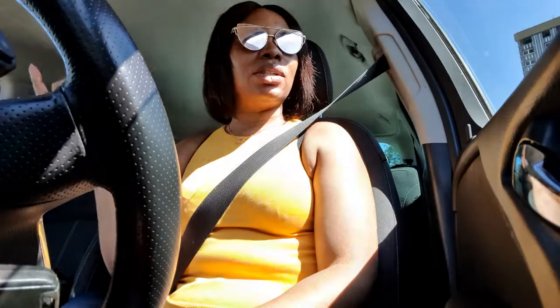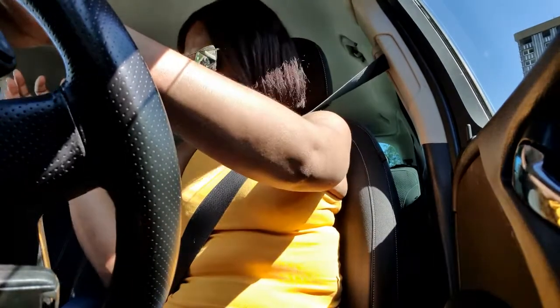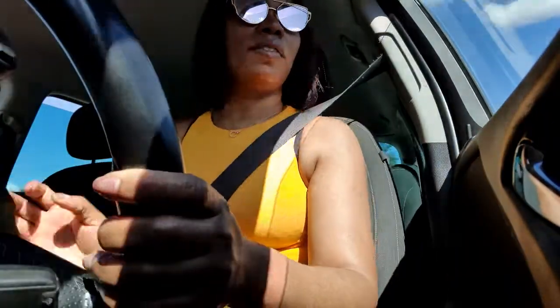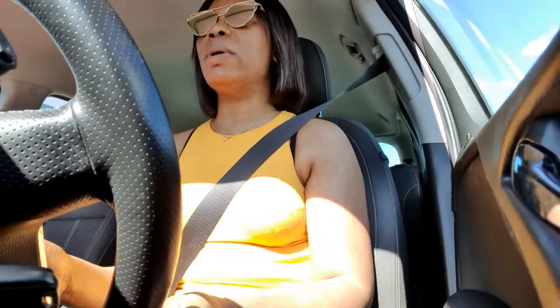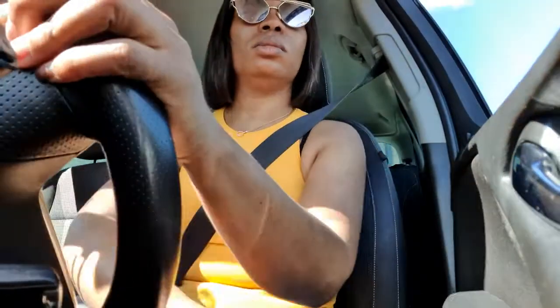Does anybody do this? When I go shopping, if I'm the only one in the car, I always leave my shopping bags on the passenger side of the car. I don't know if that's a good thing, but rather than putting my stuff in the boot, and I've got a big boot, every time I go shopping I always leave my stuff on the passenger side of the car. Tell me, does anybody else do that as well?